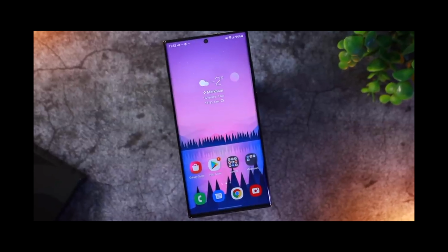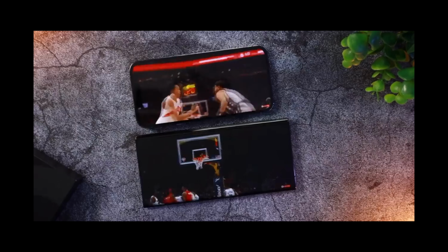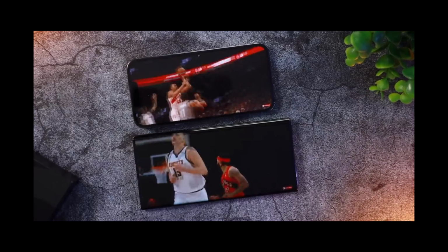And in my opinion, we'll probably be seeing an hour to an hour and a half more of better screen on time with the S23 Ultra when you compare it to the S22 Ultra, and the price will remain relatively the same. In my opinion, I do feel like it's a significant internal upgrade that's worth the justification of purchase.